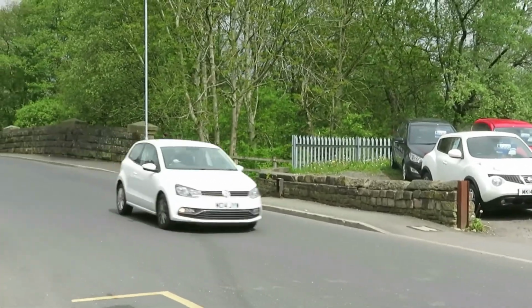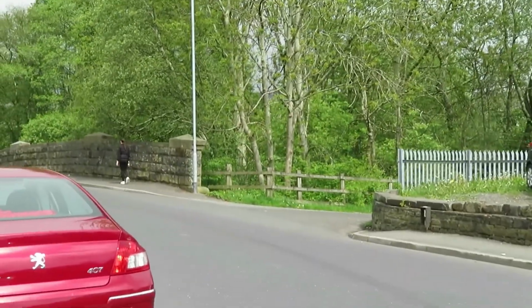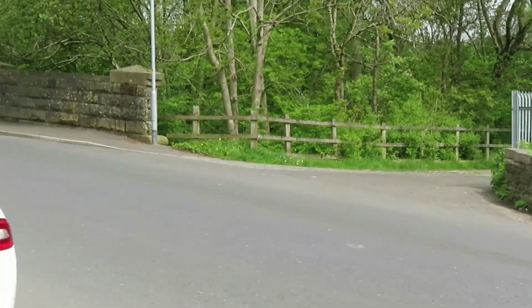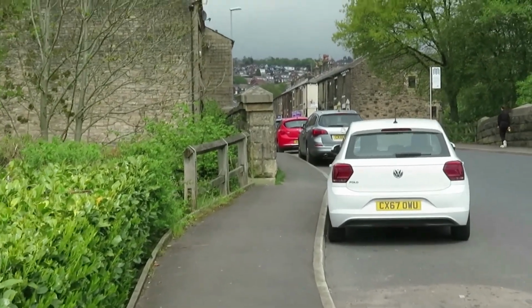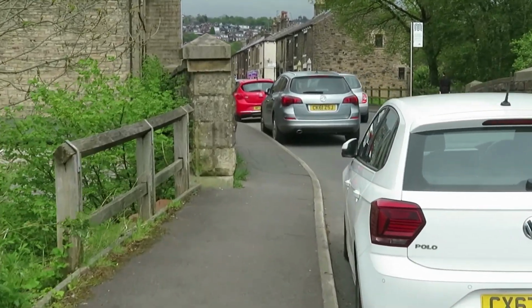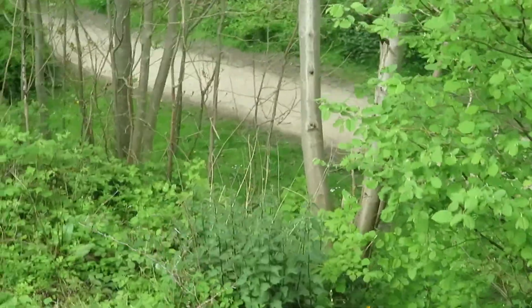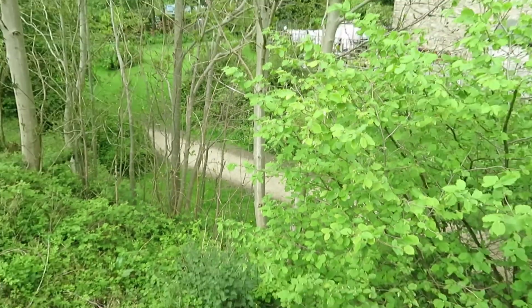This little path across here, just at the side of the bridge there, that was the entrance into the goods yard at Lee's. As you can see, the bridge is coming up now. And this was where the line was. This line went to Oldham. This was part of the Delph Donkey line here.